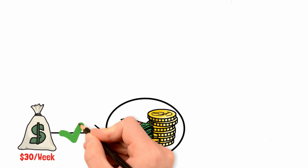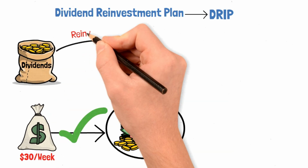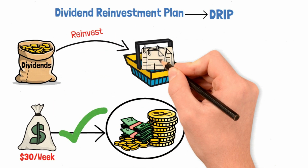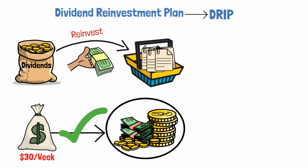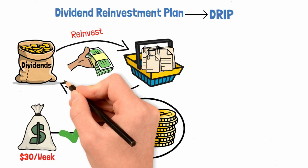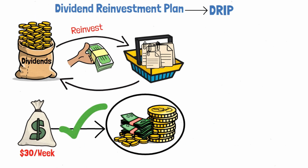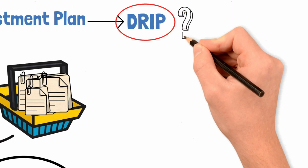To achieve this, we will utilize the Dividend Reinvestment Plan, commonly known as DRIP. This strategy involves reinvesting dividends earned from stocks back into purchasing more shares, rather than taking them as cash. This reinvestment creates a cycle of growth where each reinvested dividend generates more dividends, allowing your investment to grow exponentially over time. Let's break down how DRIP works.